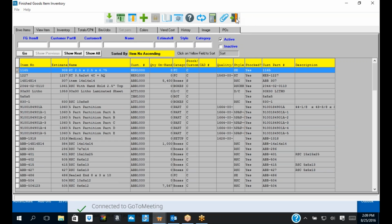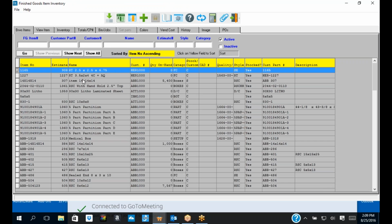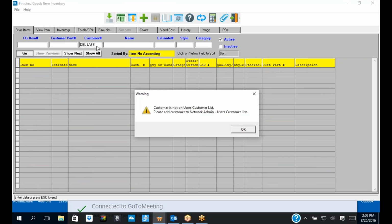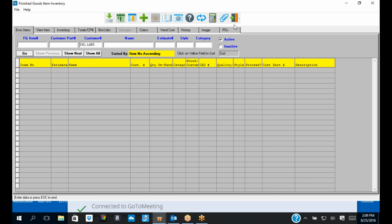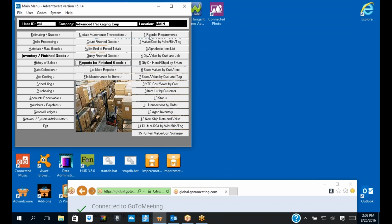What I want to start with is a new security option we have. Obviously, you can go into the finished goods file. You will notice if I do a lookup, I can select any customer I want, but you notice it's not letting me look at the details of those items for that customer. The same thing is true when you go to reporting.